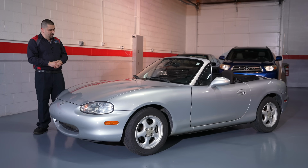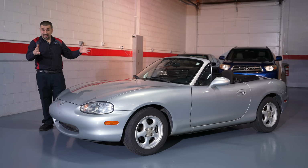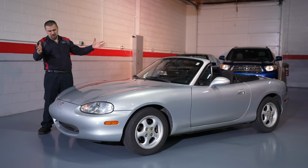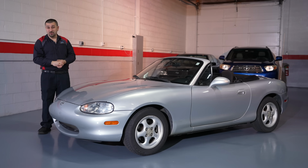A 1999 Mazda Miata, or Mazda MX-5 if you want to be correct with the model name. Now there's something very interesting about this Mazda. They are rising in price, and examples with low miles and really clean and decent shape are becoming harder and harder to find. Many of them are modified, many have been crashed multiple times and have high miles, because they were a true pleasure to drive.